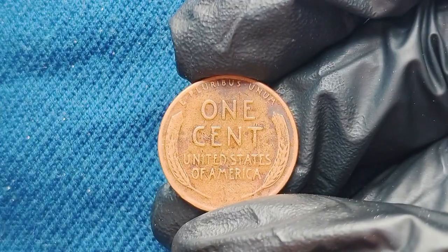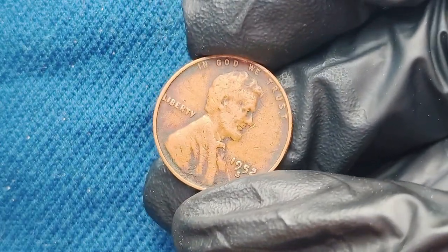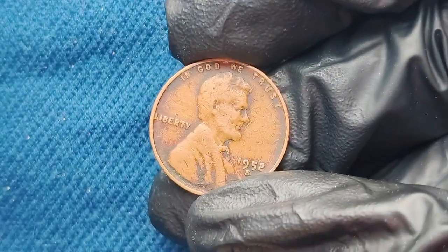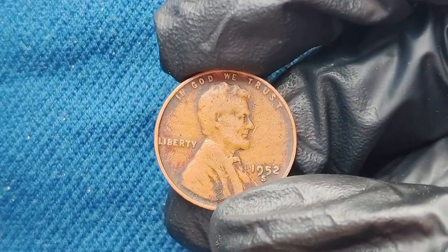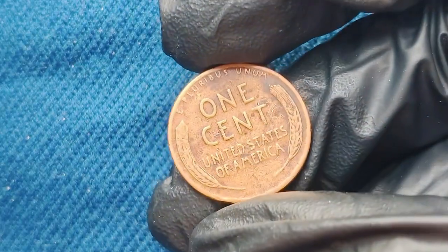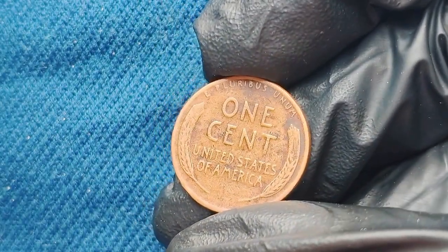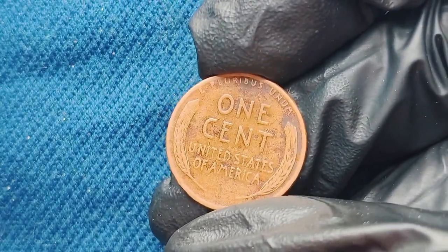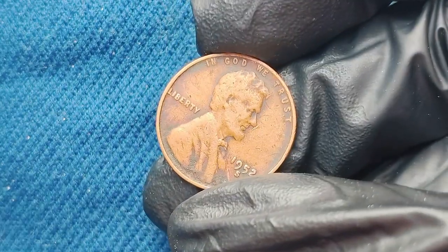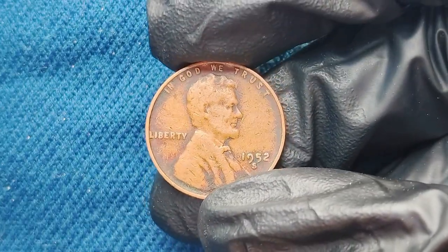Look for doubled lettering, especially in Liberty or the date. Watch for off-center strikes where part of Lincoln's face or the S mint mark is missing. Examine the rim. Study the copper. Every tiny imperfection can signify a coin that is worth thousands, maybe tens of thousands, maybe even millions. And don't let size fool you, this isn't just a shiny copper disc. This is a potential fortune in the palm of your hand.